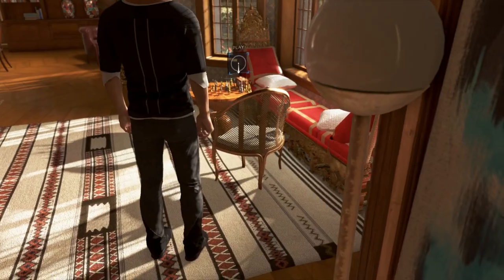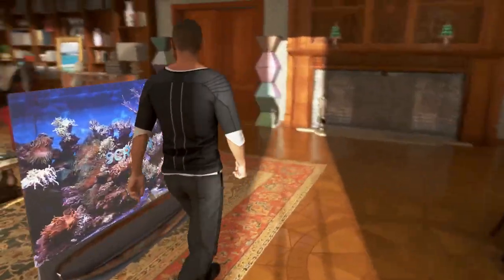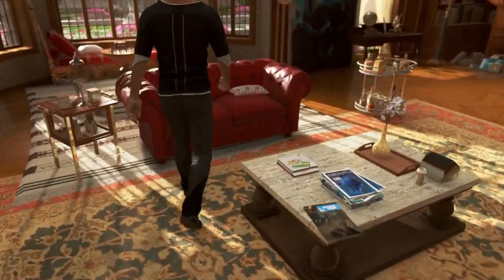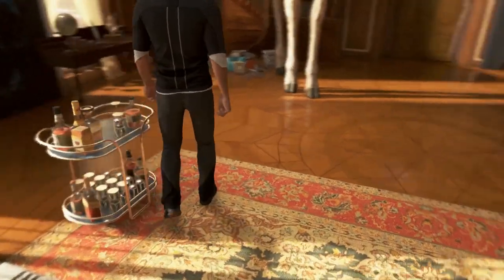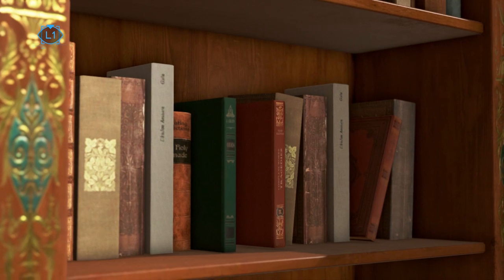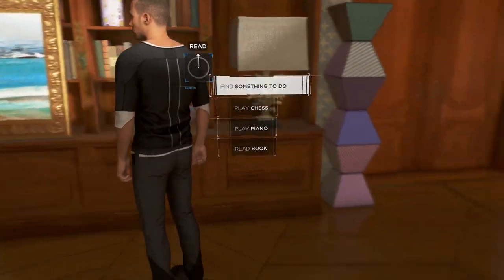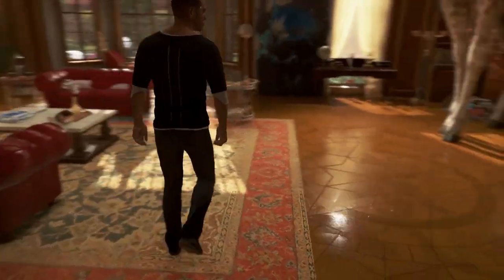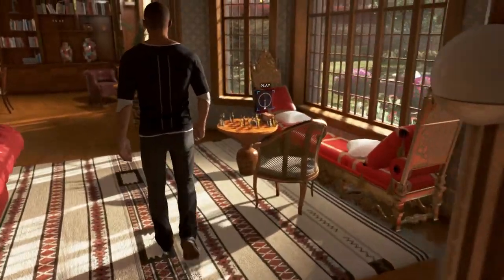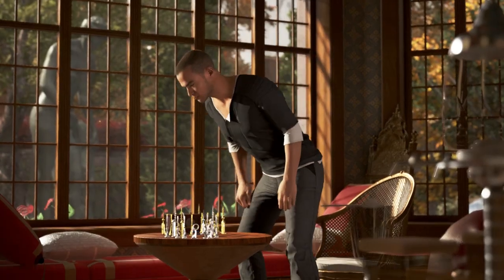And we should get a little pop-up in a second here that says play chess. And there's one more thing that we can do, and I'm trying to remember what it is. I don't think it's watch TV. What was it? Oh, read, I think. Probably this. Or we can read a book. I think what I'm gonna do is play some chess. Let's sit down and play some chess.